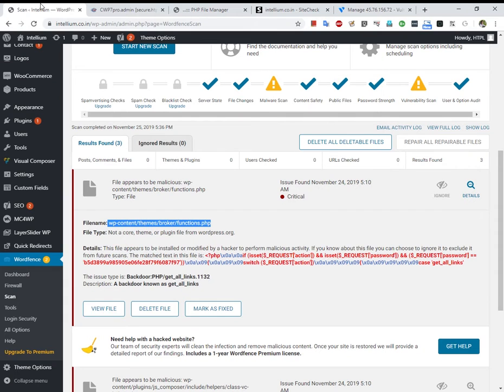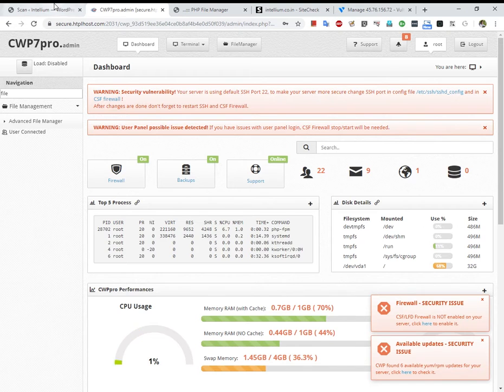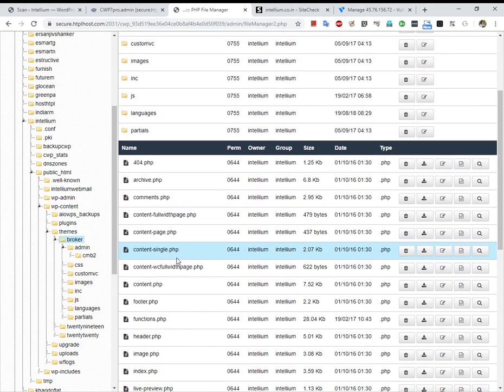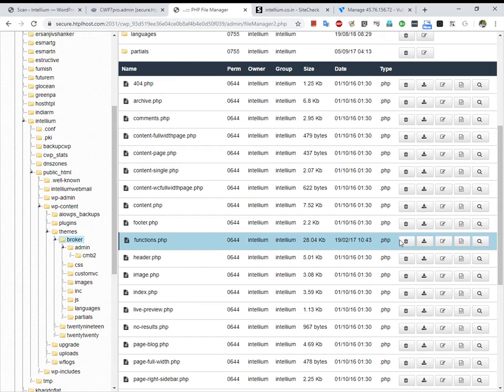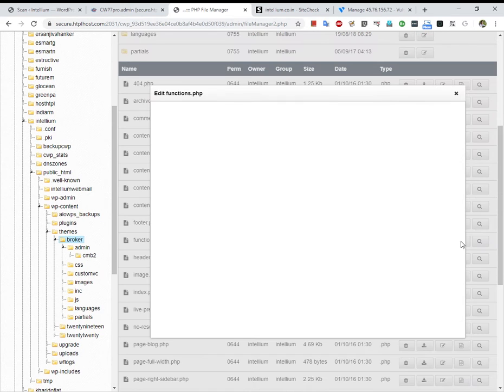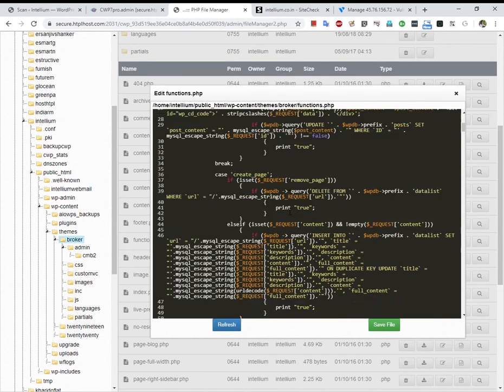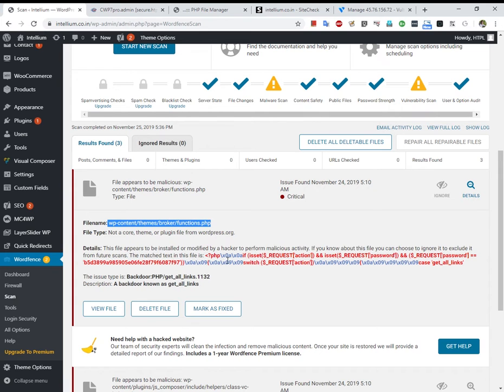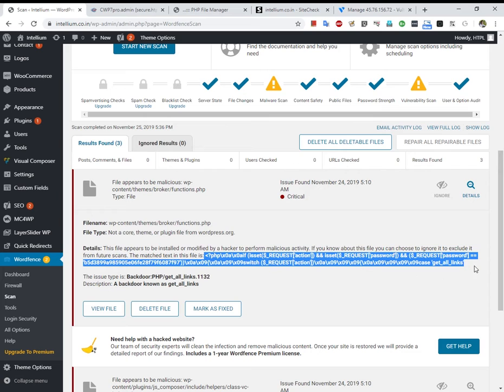I think this was it. Themes broker. Okay, oops. Here it should be somewhere. Function.php. Let's code edit this file, and we have to remove this particular line from here. This is malicious. This is a backdoor.